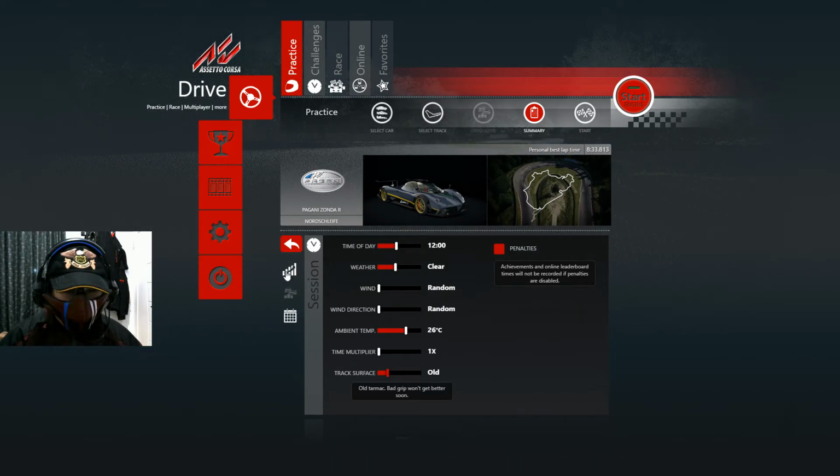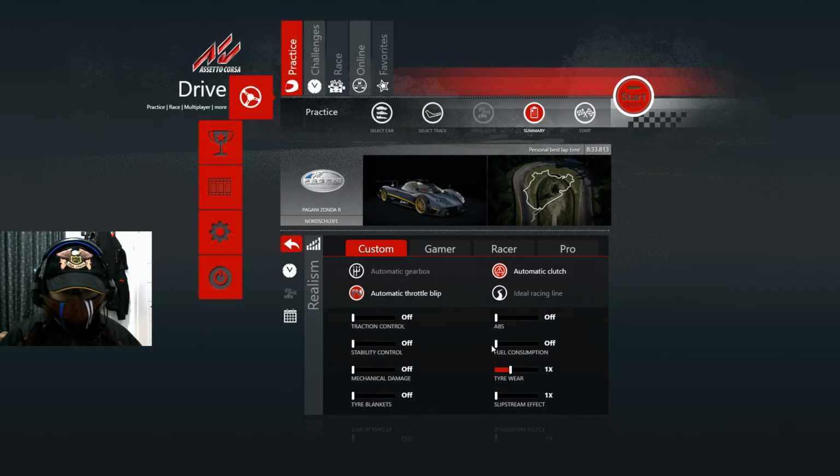Regardless, I don't mind. And here are my realism settings. Gearbox is manual, but the idle racing line is off, so that's gonna make a problem here and there. I'm not sure what the tire blankets are. Traction control is off, stability control is also off. Mechanical damage, I'll just keep it off for now. ABS is also off, fuel consumption, let's just keep that off. And tire wear, it will be kept as is.